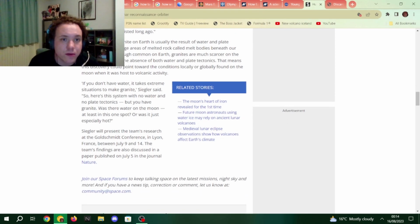The formation of granite on Earth is usually the result of water and plate tectonics creating large areas of melted rock that are called melt bodies beneath the planet's surface. Though common on Earth, granites are much scarcer on the moon as a result of the absence of both water and plate tectonics. That means that the discovery could point towards the conditions locally or globally found on the moon when there is a host of volcanic activity.